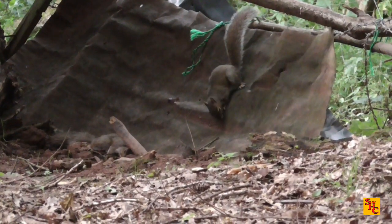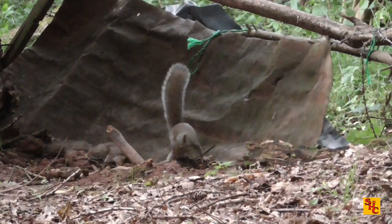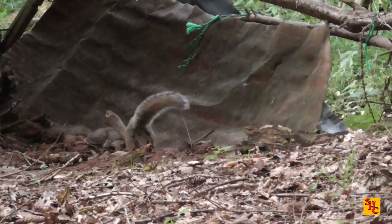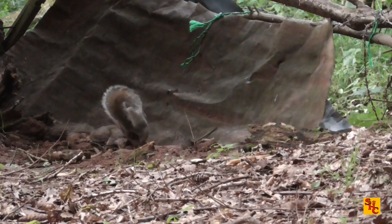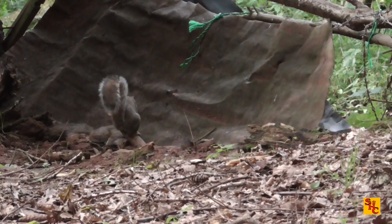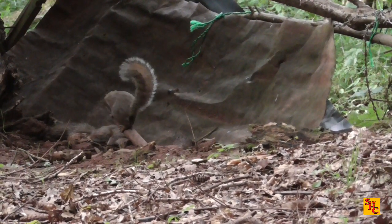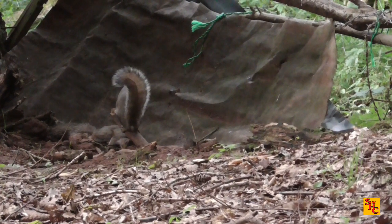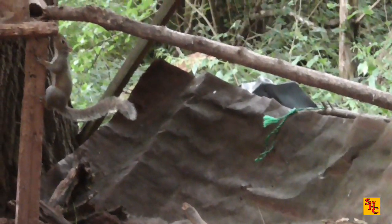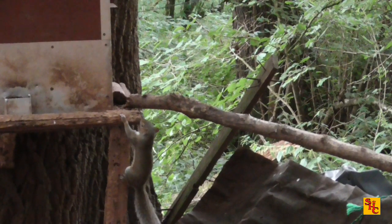Let's have a look at the one on the floor. So having a good old look, but no attack. They can jump quite a way, these things. Very well evolved for life in the trees. Now the past interest in the dead ones over.